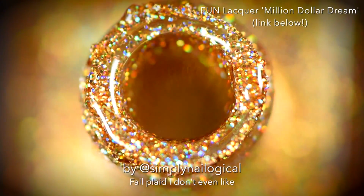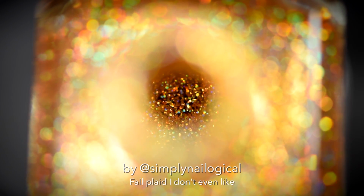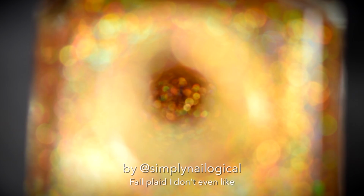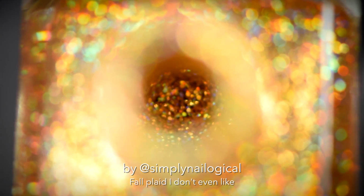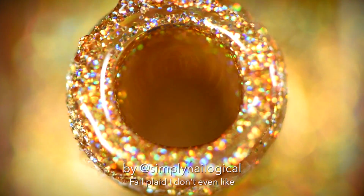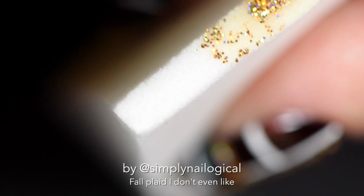Let's travel deep inside the bottle and see where the gold came from. Whoa, whoa, changing focus. Oh, I'm getting really hot with all this changing focus thing going on. Oh, it's making my mind go to crazy places. Oh, my heart is racing. Okay, that's enough. We gotta work.